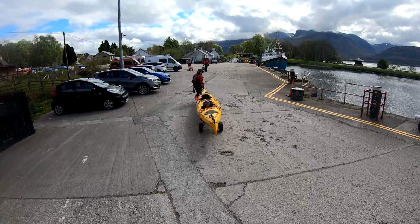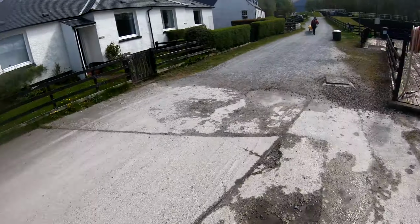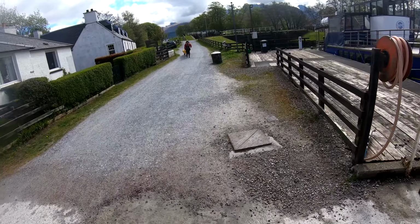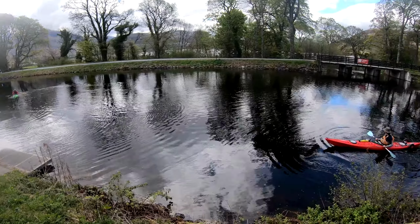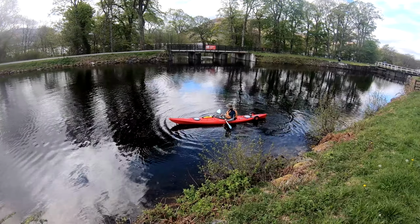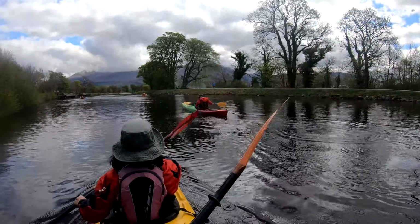After the sea locks, there's a small basin followed by another set of 3 locks. It's not really worth paddling this short distance, so it's portage time already. At last, we're on the water and starting the paddle.